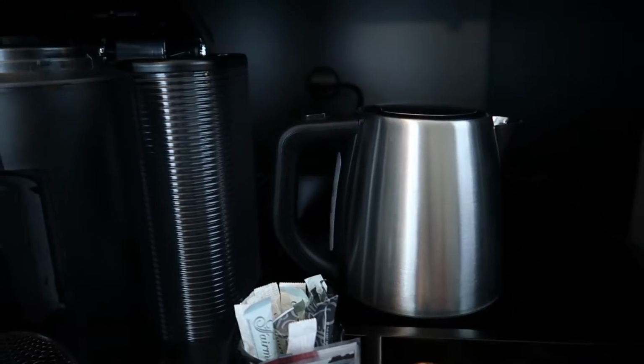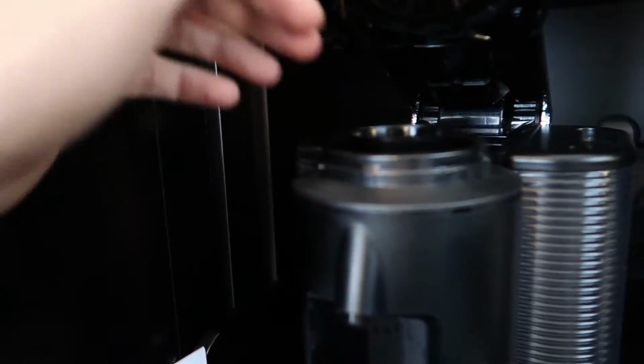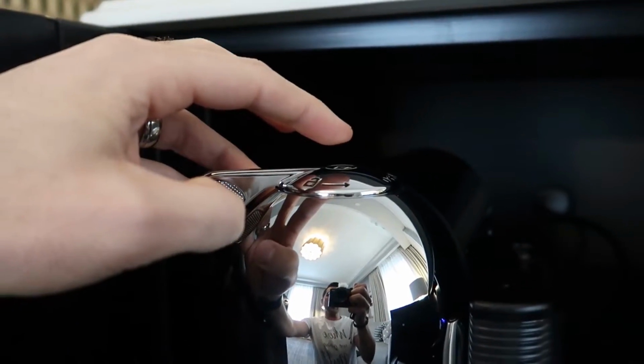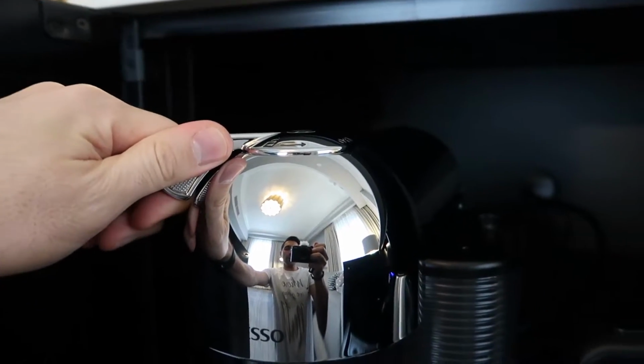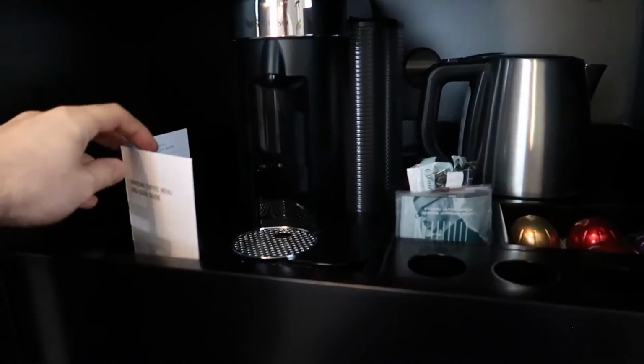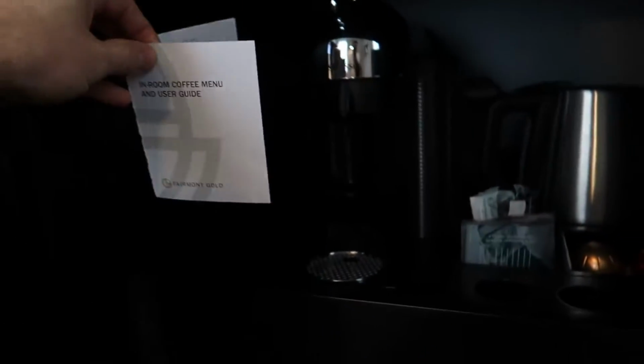And then you got a tea maker. You'd pop your pod right in here, close the lid, turn this over, and then just press the button to start. But there's no pod in there, so we won't start it. You just have to fill it with water over on this side as well. And if you get lost, you can always just use this instruction booklet too.